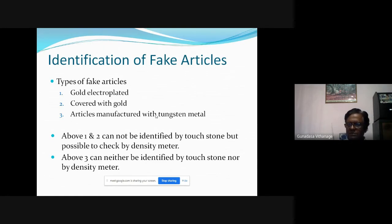by the density meter, because the density meter doesn't calculate the carat, it calculates only the density. The density of tungsten is equal to gold, therefore it shows as good gold. This is the threat we are now facing in several places. In almost more than 50% of the Pune centers, at least one such item has been accepted by them.